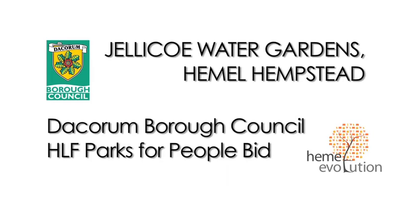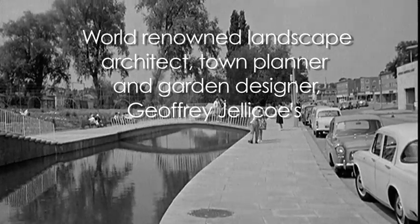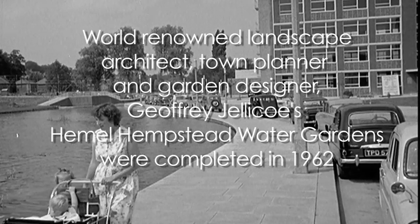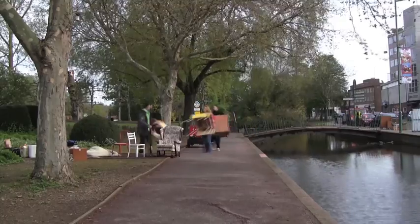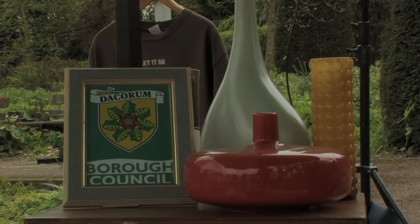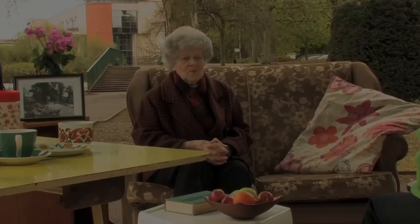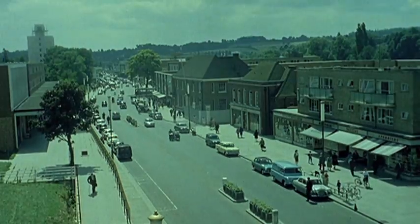We want to get to a point where when people arrive here, they see the water gardens and think, wow, actually this is something really special. Gardens were extremely pretty. When we came here and saw the green, we were just fascinated by it all and wanted to be a part of it. It was a community space. We used to drive past here when I was very little and it was fantastic then.